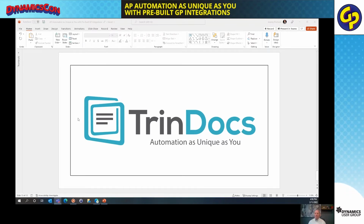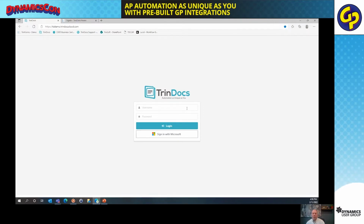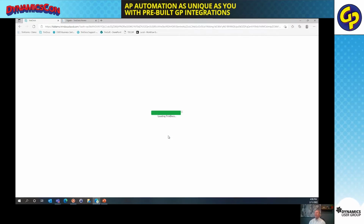Now, from here, we're going to hop into the solution itself and actually show you what Trindocs looks like. Trindocs is web-based, so no matter how you get here, you're always going to have access, whether you're on your mobile phone at the beach, whether you're in your office late at night, whether in your home office or even, heaven forbid, we should work on vacation. Sometimes it happens. However you need to get the information, you can do that. And you can log in with Microsoft OAuth 2.